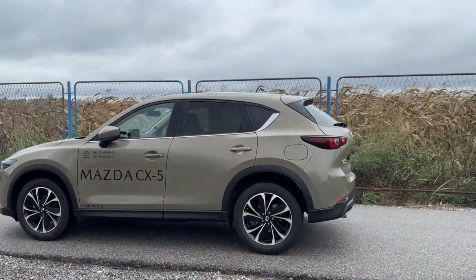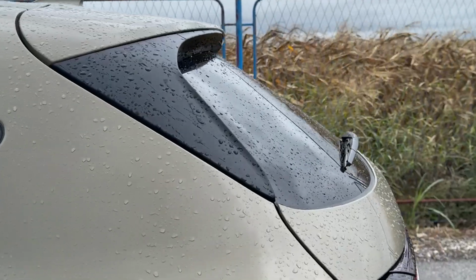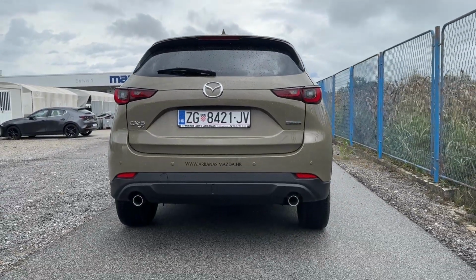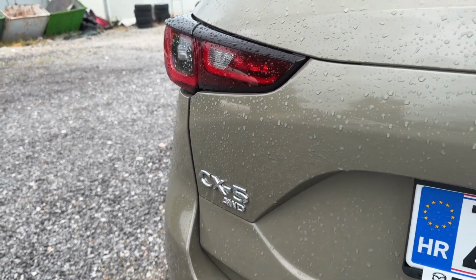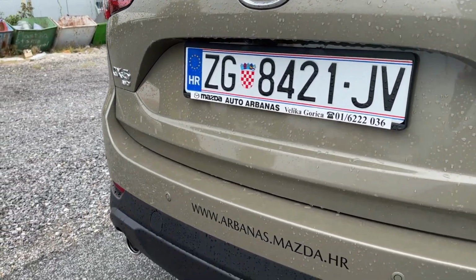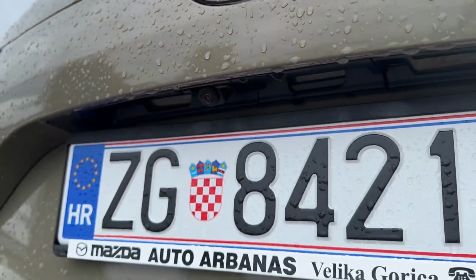A quick side profile look: classic compact SUV dimensions, shark antenna on the roof with a small rear spoiler, black details on the C-pillar and a rear wiper. Now if we take a look from behind, very nice, again similar design like in the front, very aggressive and sporty, with Mazda CX-5 all-wheel drive. With this particular model, a detail on the driver's side and e-SKYACTIV G on the passenger side, which means this is mild hybrid technology from Mazda. Rear parking sensors on the lowest part of the bumper, and the really nice two big exhaust tips, and underneath the Mazda logo there is a rear camera.